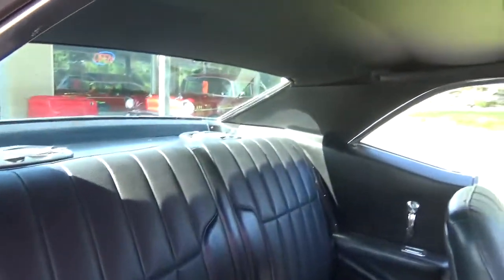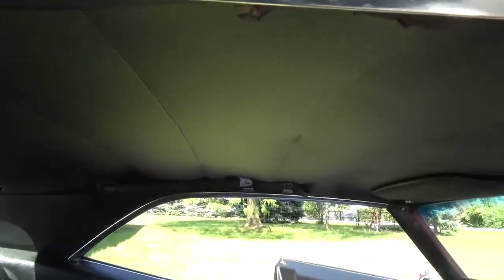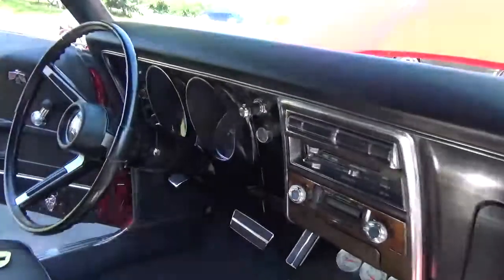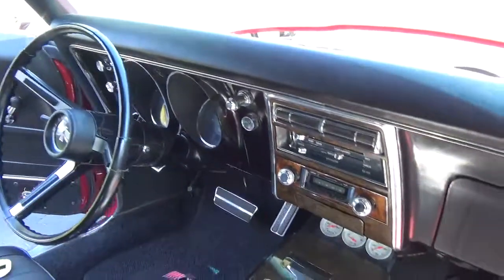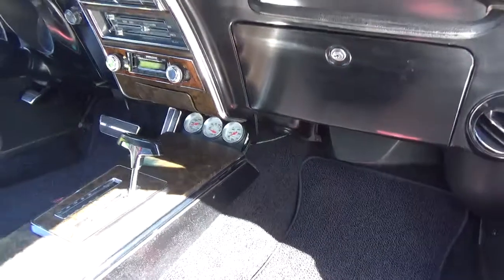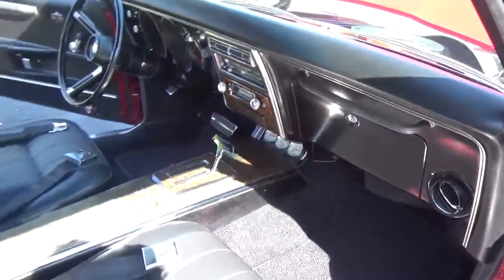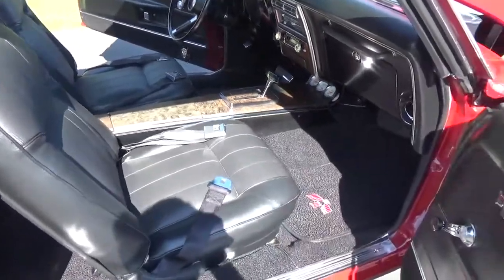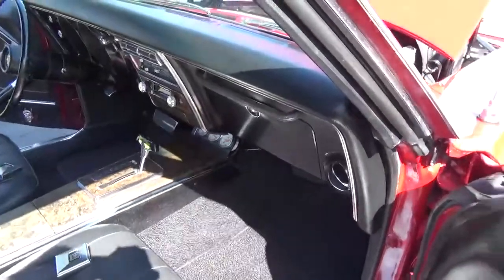See, you got the speakers mounted in the package tray like they should be. Dash is all in real nice condition. Got trio gauges mounted there in the front of the console. The original center console. I tell you, I really like the deluxe interior in these cars.